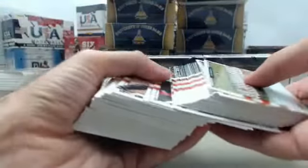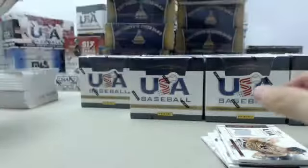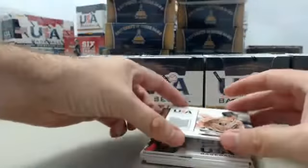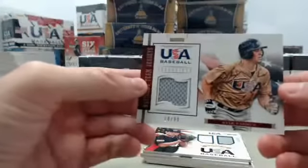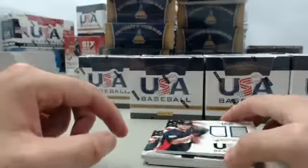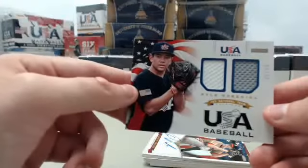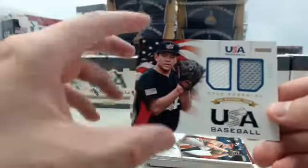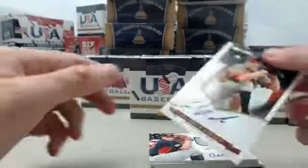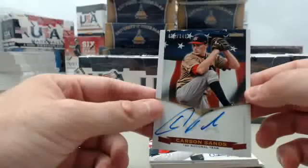Set number 3 of 10 in our 10 box case. And we start things off with a Kyle Farmer jersey. This is going to be 14 of 99. Next up, a Kyle Robinall. This is going to be a dual jersey, numbered 40 of 49, 15 and under national team member. After that, we've got Carson Sands autograph, 21 of 349.